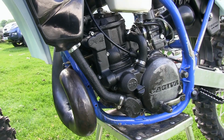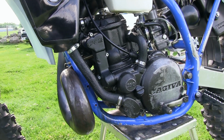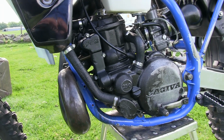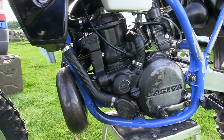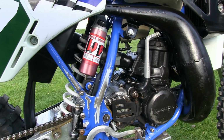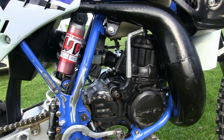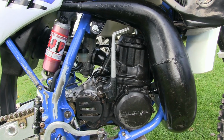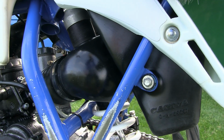Now these 89 Cagiva 250s had a water-cooled two-stroke motor with a CTS power valve. Now if I remember correctly, the carburetor was a 37mm Dell'Orto on these particular bikes, and the ignition was an electronic CDI Motoplat affair. But very quick little bikes these, and very fast when you get the right rider on board one of these 250 Cagivas.